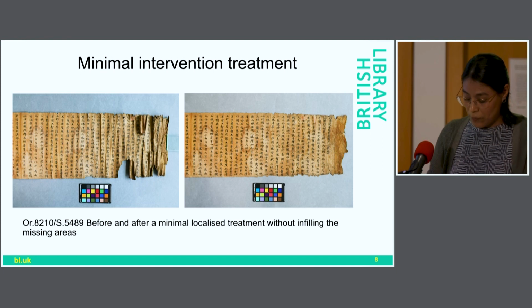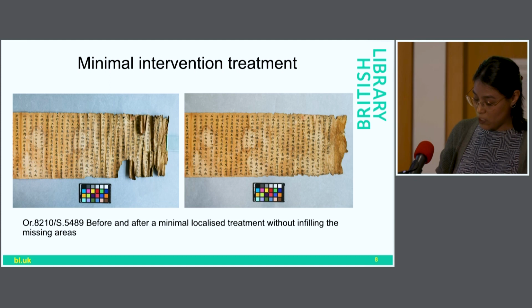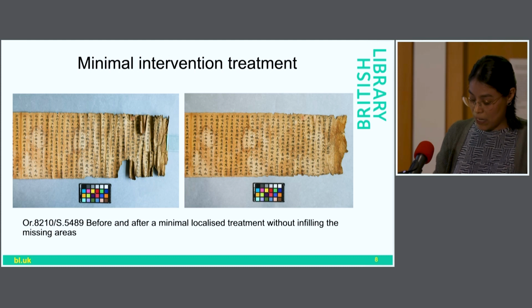Here is an example of minimal intervention treatment. As you can see, in the before and after pictures of the first panel, the scroll has been surface cleaned to remove any accretions and dirt. Soiling that isn't disruptive to the text and that is not in an area requiring treatment may be left in place. Here, the first panel has been humidified and flattened, and we humidify and flatten only selected panels which require it in order to make text more legible, repair tears, or infill losses.